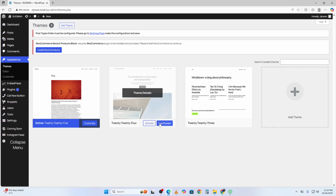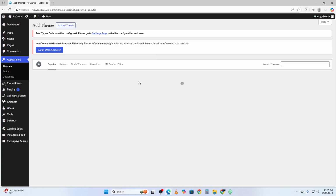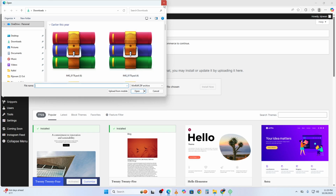But what if your theme has custom code or modifications? Direct updates could overwrite your changes. In this case, the safest approach is to create a child theme first. A child theme preserves your customizations while letting you update the parent theme without losing your work. Alternatively, you can manually update your theme using FTP by uploading the new version directly to your server.